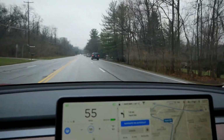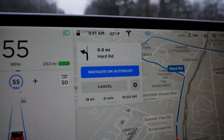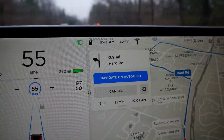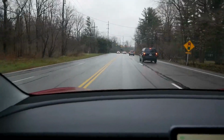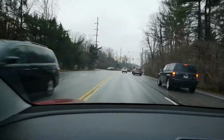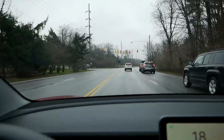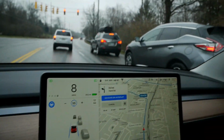It even has this new thing. The new update has navigate on autopilot. I don't know how well that works, because I still think that unless there's a car in front of you, it won't slow down. It sees a car right now, so it's slowing down. But if there's not a car in front of you, I'm pretty sure it'll just run the light and keep going. I have to check in on how the new update works. I have not touched anything yet. This thing is impressive.